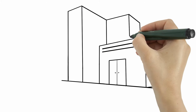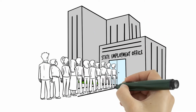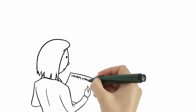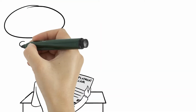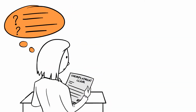After separating from Mary's nonprofit, Bill goes to the state employment office and files a claim for unemployment. So what happens next? The employment office notifies Mary that Bill has filed an unemployment claim. They ask her to explain, with documentation, the reason for the separation. Mary does her best to outline her reasons for terminating Bill and to support it with proper documentation.